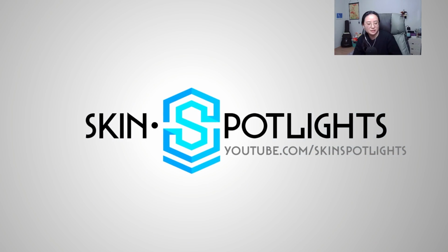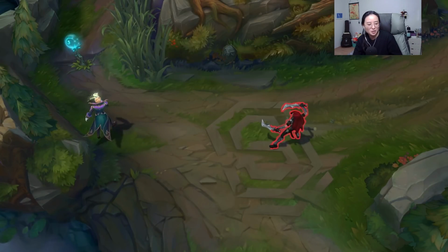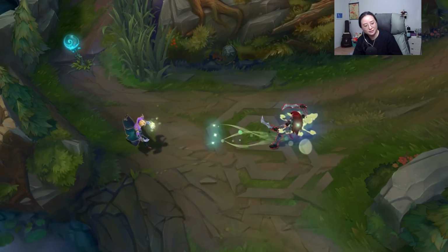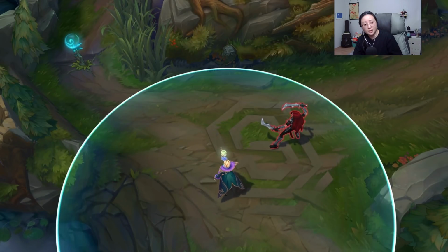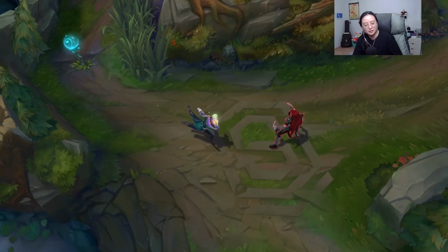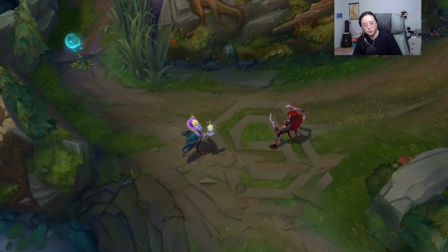Is that like matcha tea or something? Why is it green? Is he a matcha master here? His effects are actually green. Interesting choice. They're not red like usual, because he's supposed to be doing stuff with blood, but now he's just a matcha master, I guess. He is the most anime looking out of everything we've seen so far in this skin series. The pool has a little rose or something on it.